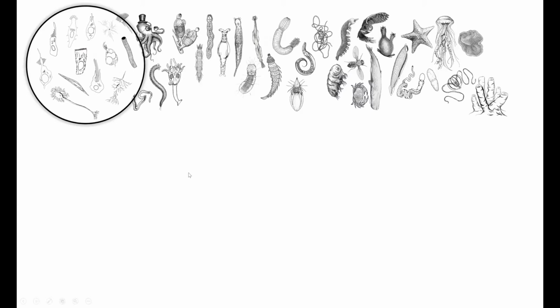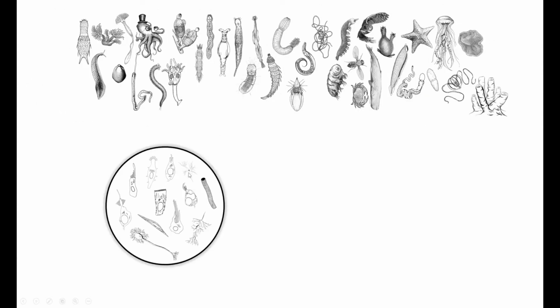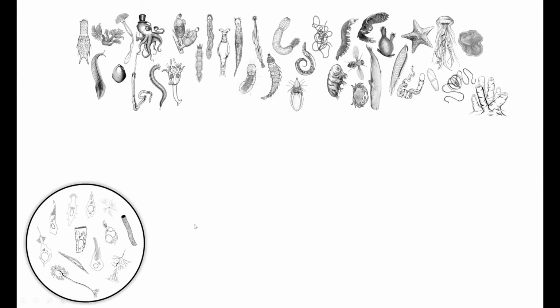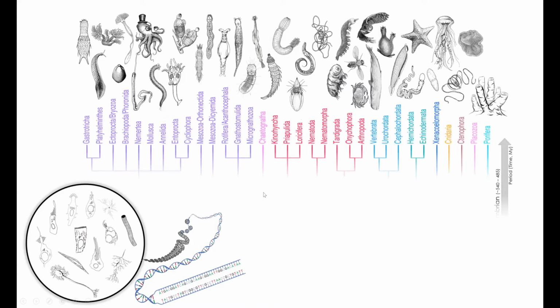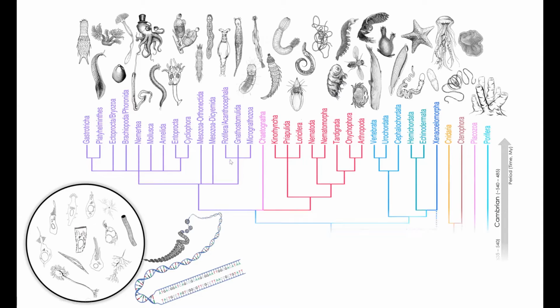Some of these cells can be very similar between animals, and the information to make them is all encoded inside their DNA. So why do animals have all these things in common? Well, the reason is that they all have a common ancestor at some point in the past.